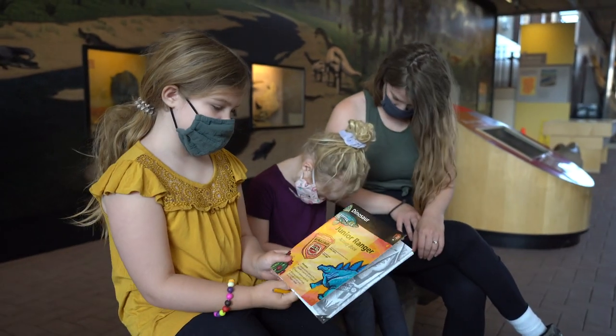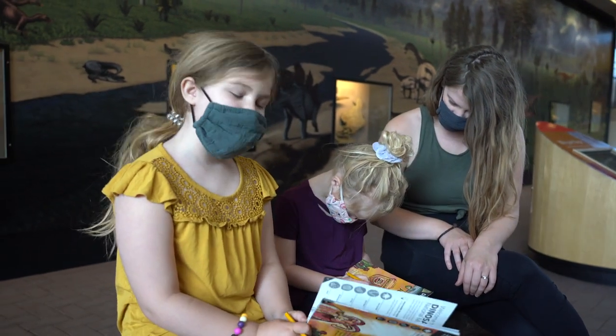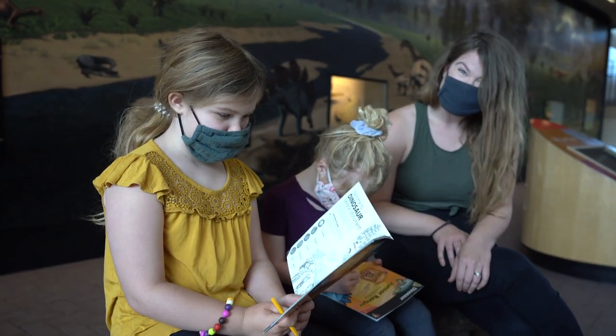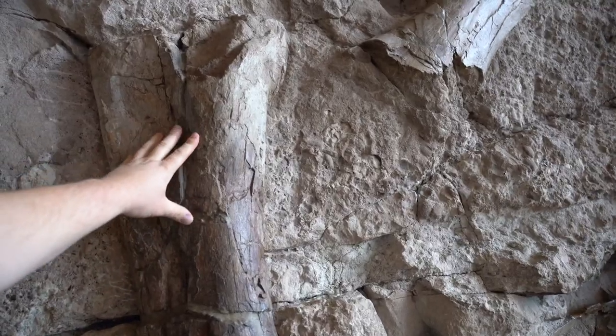On? A Junior Ranger activity book. If you fill it all out, what do you get? A badge. Ooh, that would be good in your backpack. Me too? Yep, you too. Okay, fill it out.